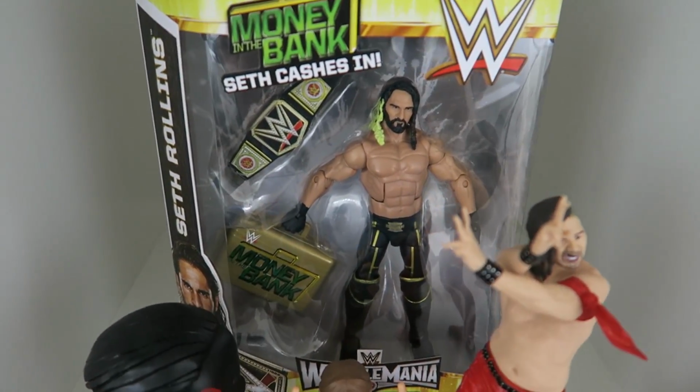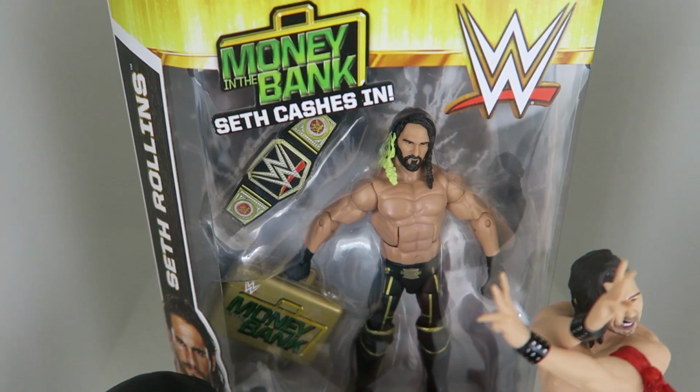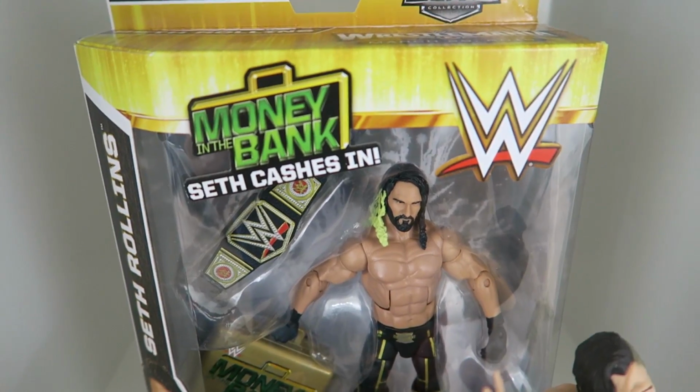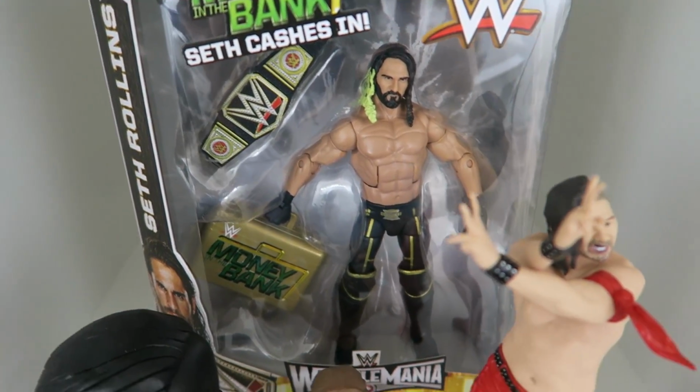This is probably my favorite wrestling figure that I have. It's the Seth Rollins Money in the Bank edition. Comes with the title, comes with the briefcase. It's based on obviously the cash-in at WrestleMania with the golden box. It's just so dope. I really, really like that.